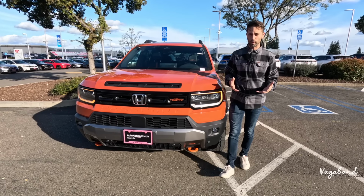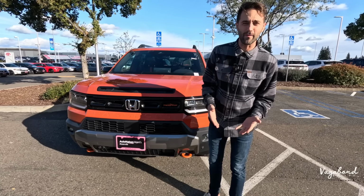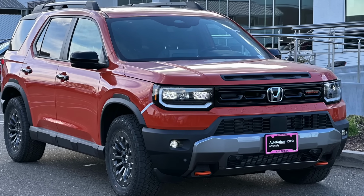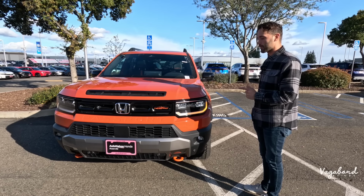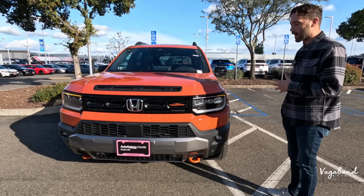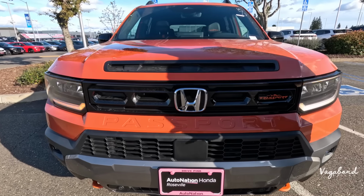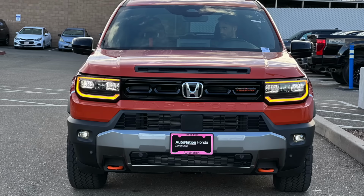Finally, the 2026 Honda Passport, what we've been waiting for, the redo. Get a load. I have to say, guys, they did a really good job on this Passport. I've never been a Passport fan, but I'm actually starting to incline towards the Passport because it actually looks more like an off-road vehicle. Get a load of the new front end, everyone.